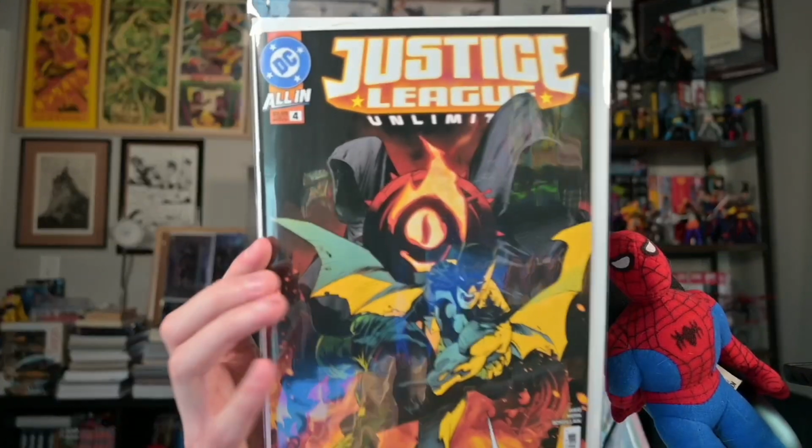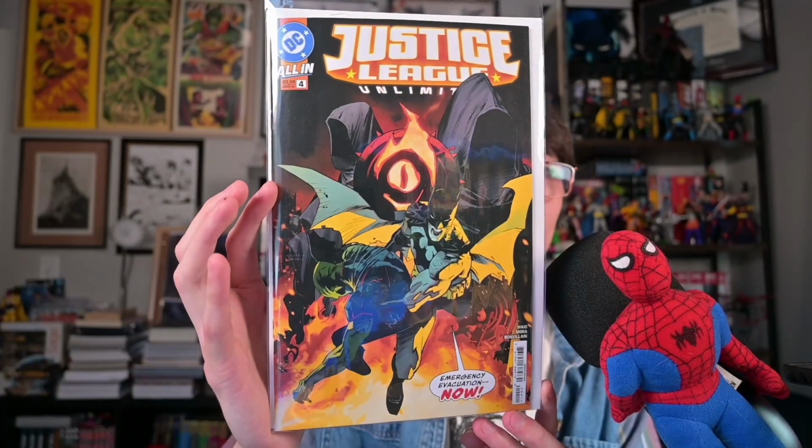Number 3, let's talk about Justice League Unlimited, issue number 4. Speaking of Dan Mora and Mark Waid, of course. This series is just so much fun, man. I can't help but smile while I'm reading it. It really does feel like an episode of the cartoon. We get this villain who's starting fires all over the world, and the Justice League is having a hard time putting him out. So they need to recruit some help from the original Swamp Thing's daughter, I believe. She has a connection to the Green, so they're trying to get her to help. But it's just crazy, dude.